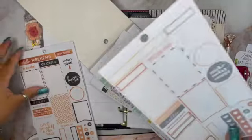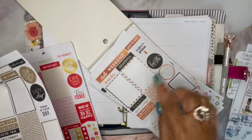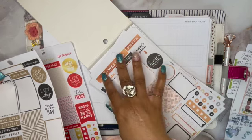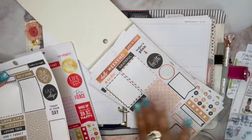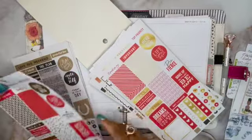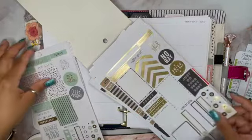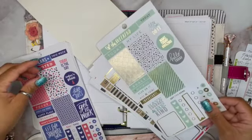And I've noticed that with the new layout from my Cloth and Paper subscription box, I have been looking for a weekend sticker or a banner sticker to be the header for that page, since my weekend is on a separate page. And these are beautiful. You can see some of these I have picked a sticker from, and this one a few, but most of them I haven't even touched.